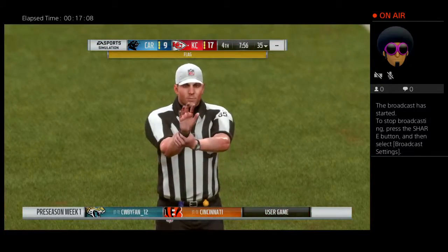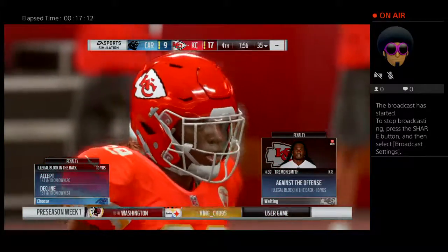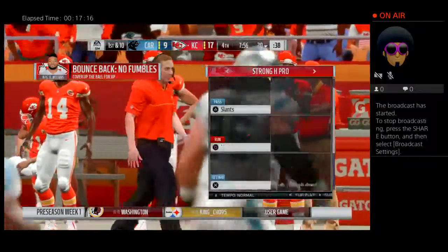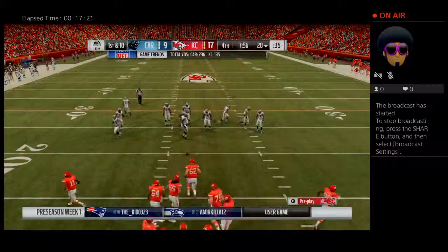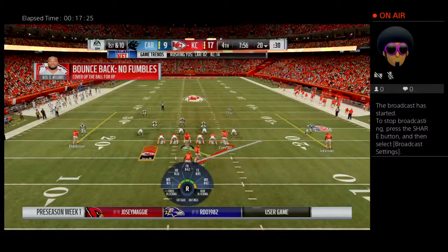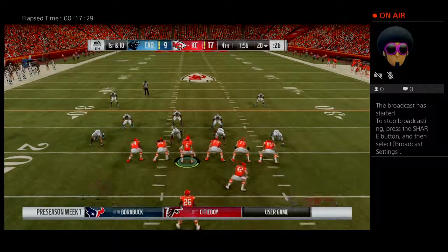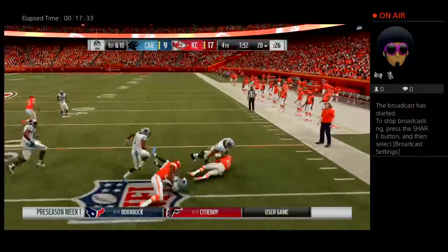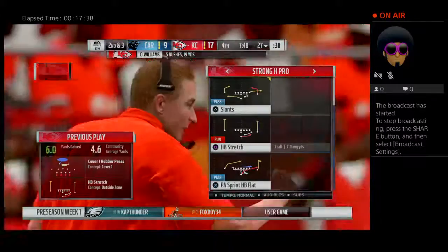Let's see. Illegal block in the back. Return team. So that will push him back. And now we know why he had a little extra space to run, don't we? An illegal block in the back, that penalty will move them back. Here we go now. 3-19. Now a handoff. Here's Williams. It's a 7-yard carry to set them up with a 2nd and 3.